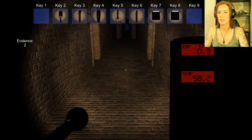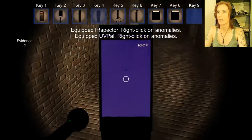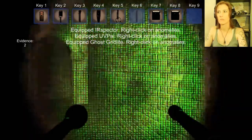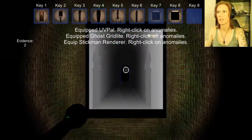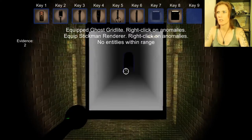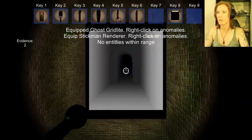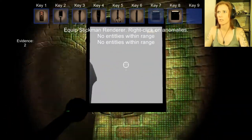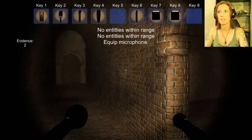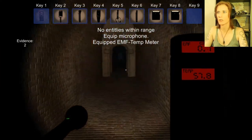There's water. Okay, so can I see anything, hear anything with other sources? I don't see anything. Oh, well, that's weird. No entities within range. Are you telling me you can't see the glowy doors? Is that normal? Are all the doors glowy? Okay, that might just be a game thing. Let's see. Let's hear. Drips. Gotcha. Okay, back to the temperature.